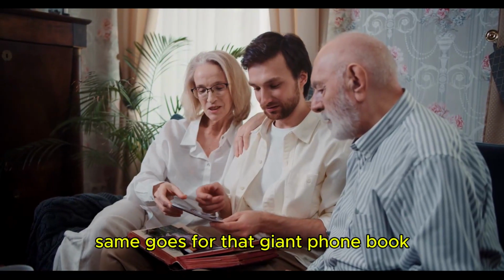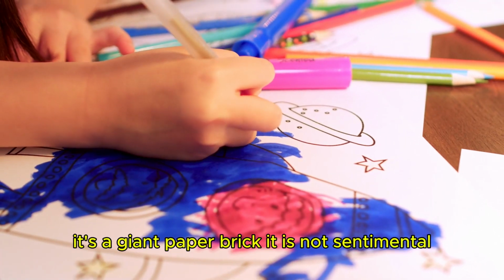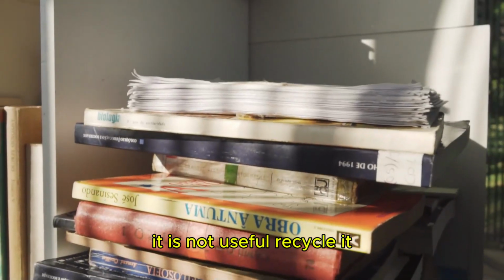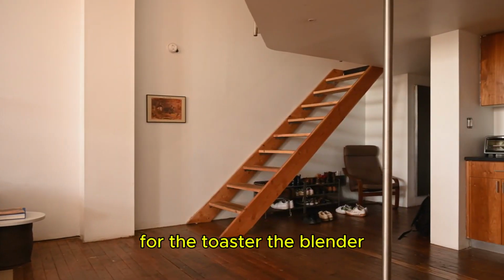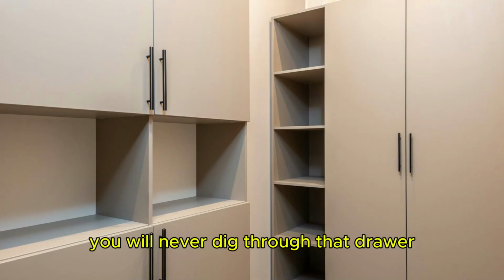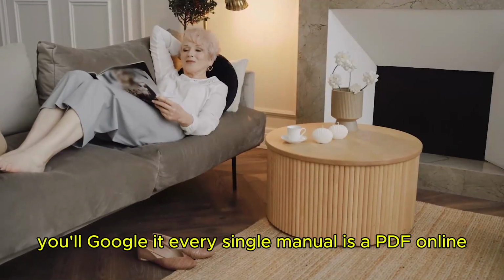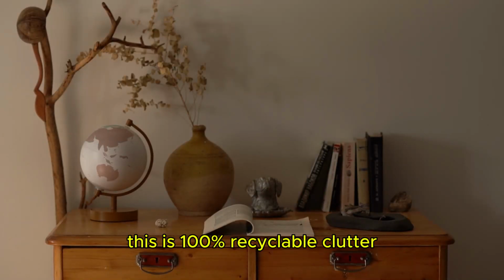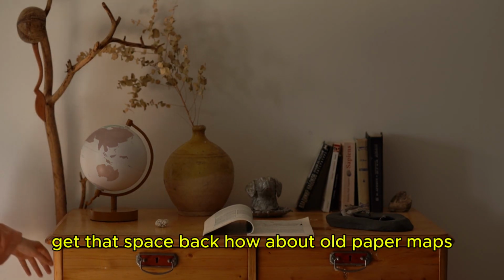Same goes for that giant phone book or the yellow pages they still leave on the porch. It's a giant paper brick. It is not sentimental. It is not useful. Recycle it. And the file or drawer stuffed with instruction manuals for the toaster, the blender, the television you replaced 3 years ago. You will never dig through that drawer to find the manual. You know what you'll do? You'll Google it. Every single manual is a PDF online. This is 100% recyclable clutter. Get that space back.